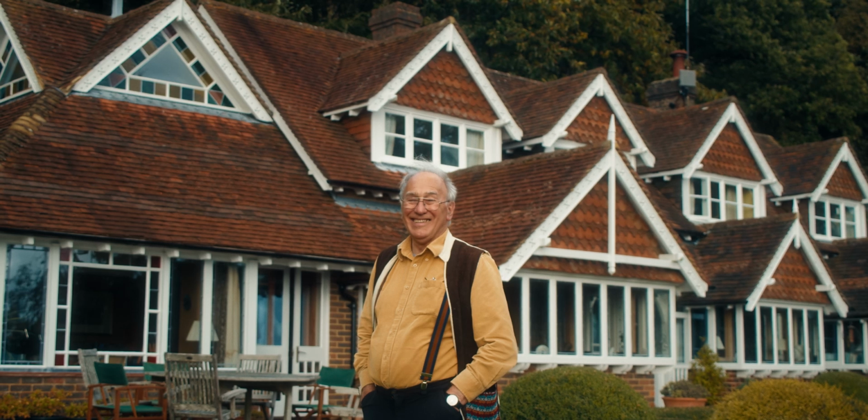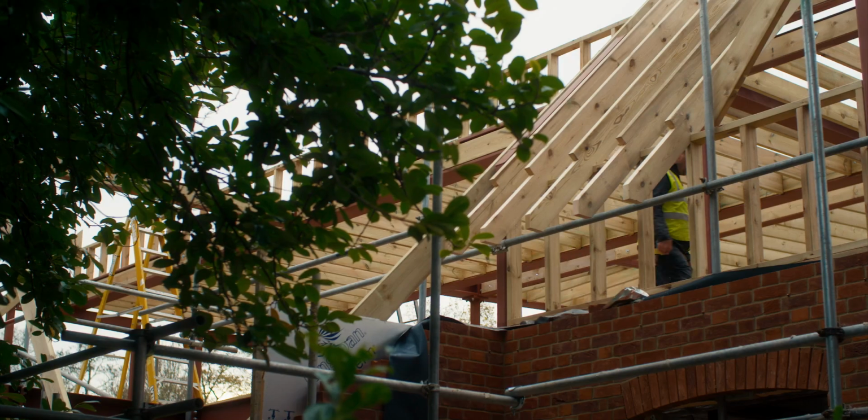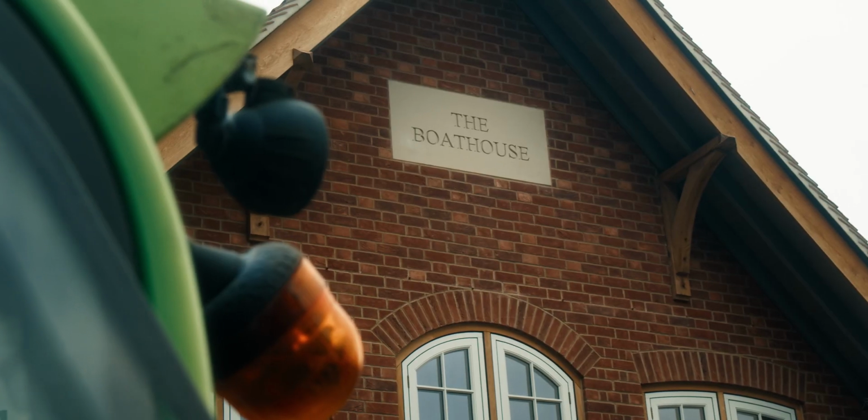You do need an understanding, tolerant and patient client who's prepared to spend proper money building a really lovely building. And I'm very grateful. And I'm sure the people of Guildford will be when it's finished.